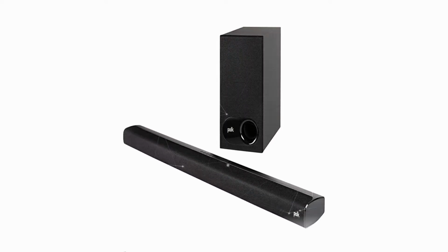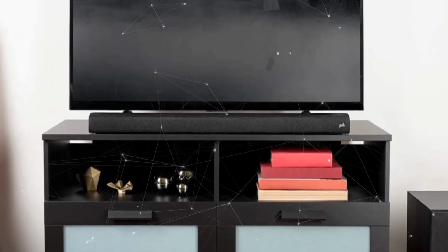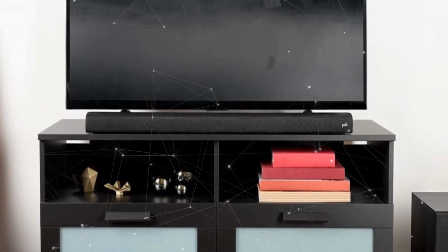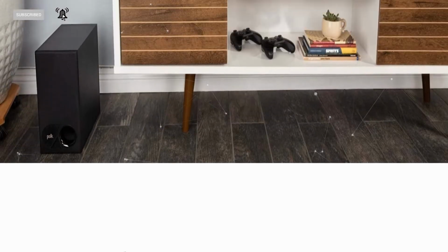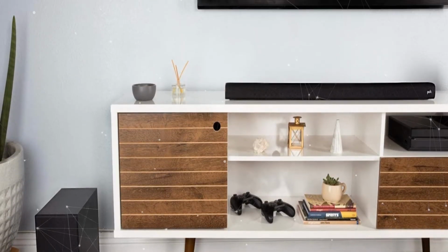Polk Audio Signa S2. This ultra-slim soundbar creates extraordinarily loud and clear sounds that fill the room. It comes with a wireless subwoofer which produces a very deep bass effect, generating an immersive home atmosphere and a great music listening experience. One of the numerous advantages this product possesses is its compactness. It doesn't take much space, and it is easy to set up and sync to your TV.